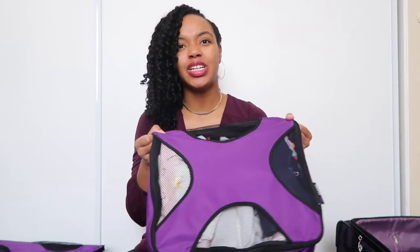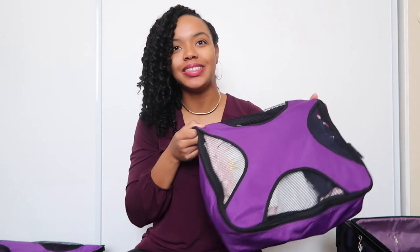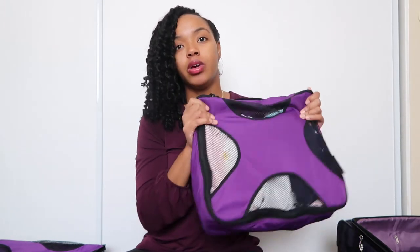Things packed into the medium sized Shacke Pack packing cube. I could have rolled her clothes, but I don't really roll her clothes because they're so small that it defeats the purpose. If I wanted to pack, let's say, 2 weeks worth of clothes in here, then I would roll them, but it's only going to be 6 days, or really like 5 days. If I wanted to fit more clothes, I could roll them, but they are so tiny that it defeats the purpose because they don't take up that much space anyway.